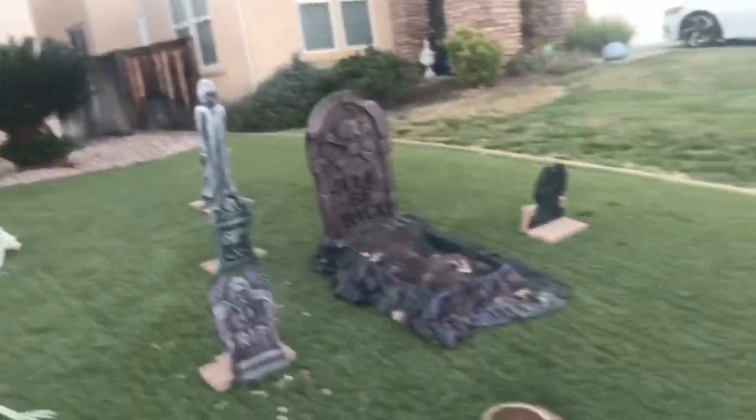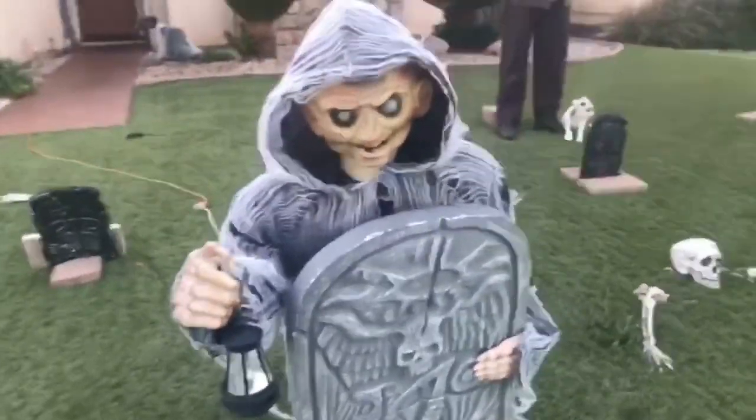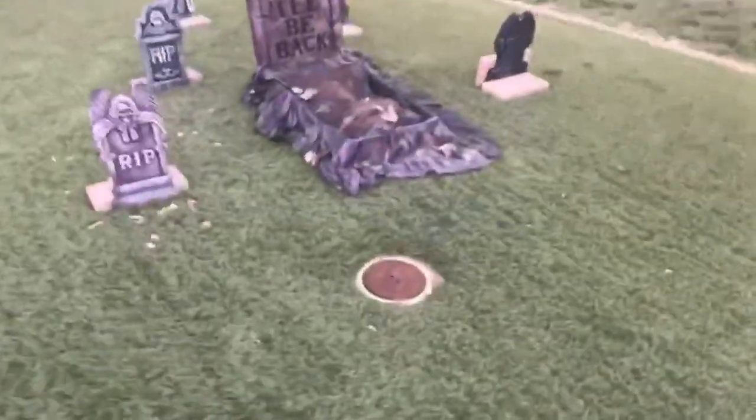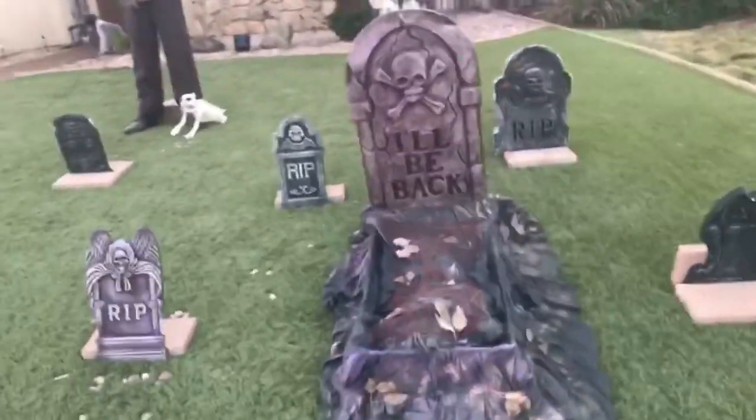So as you can see, here's the graveyard cemetery. I did put Creepy Caretaker out here. That's where he is. Then over here, we've got I'll Be Back, or Pop-Up Grave Zombie, who, if you didn't know, is broken, but I just put him under here like that. I'm not going to activate him for the display.